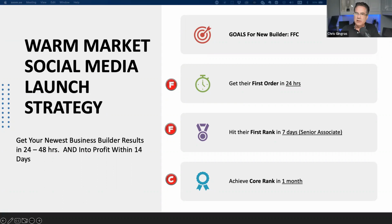Get their first order within the first 24 hours, hit their first rank within the first 7 days, which is very important, right? The first rank in Max is actually a senior associate. It's very doable. Some people can get bronze, but that might be more like 30 days or 90 days. But the fact here is that is your core rank, right? Which could be a month.